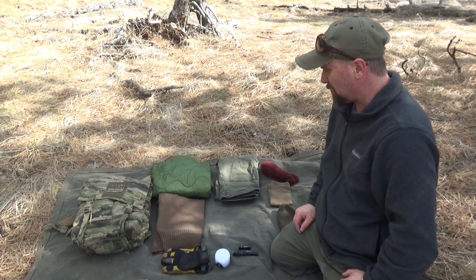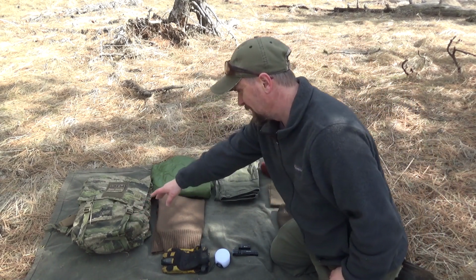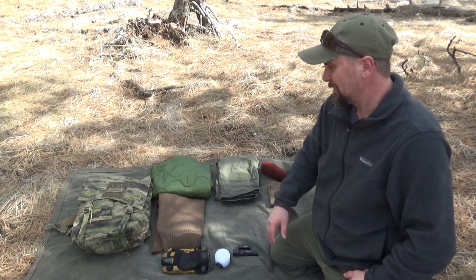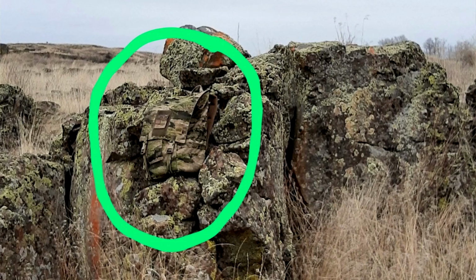The next thing, in no particular order of importance, is the backpack. It's a Hidden Woodsman Day Ruck in ATACS IX. I think that's intermediate extreme camo pattern. It works very well down there in the Scablands.